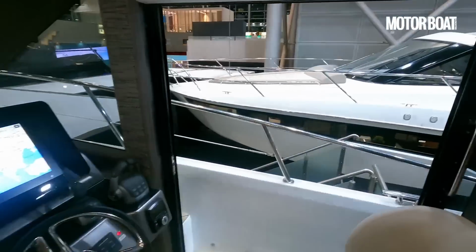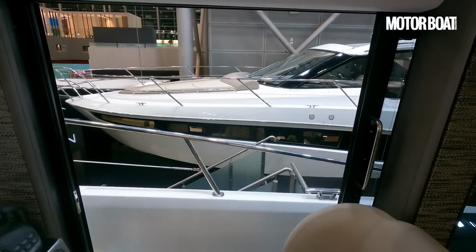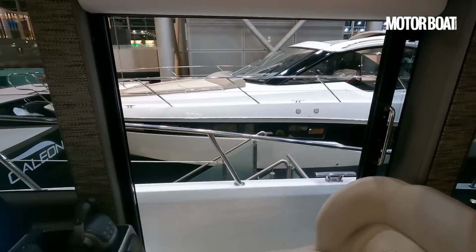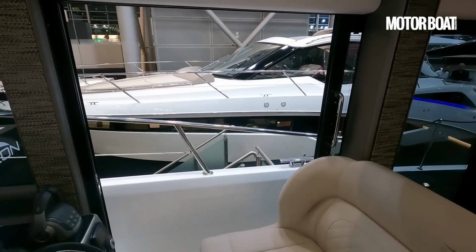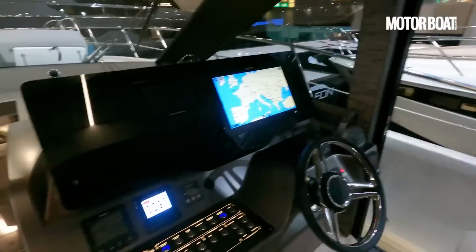And of course that huge helm door. It's much more than a door really. It's effectively a kind of sliding bulkhead, if you like, that gives massive access. It's not just for squeezing through, it opens up the whole boat.